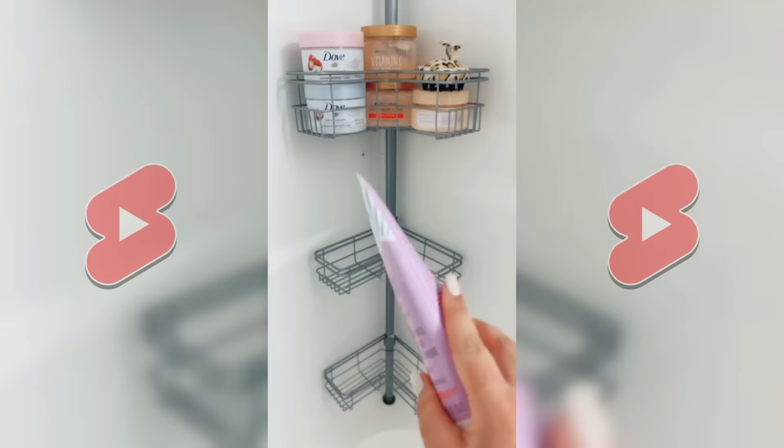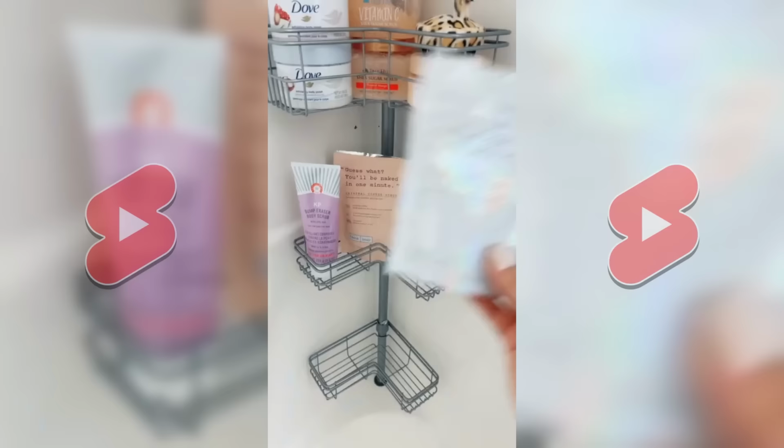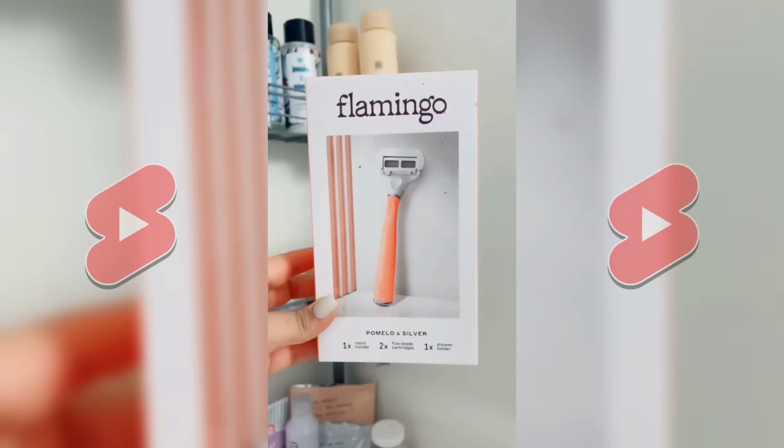The next shelf is going to hold more exfoliating products like this KP Bump Eraser, a coffee scrub, this shimmer scrub, sugar scrub cubes. If you want a nice clean shave and you want to smell good, this. I also got the razor.